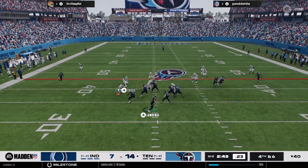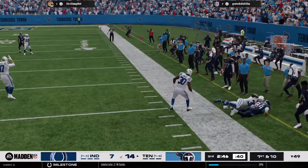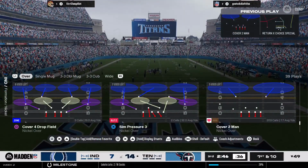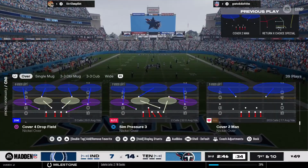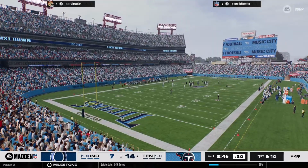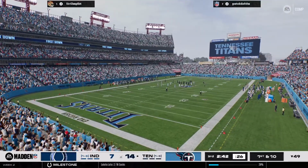Here we go. And they'll try and throw forward with Lawrence. Able to find the open man. That's complete. And he's out of bounds just before the midfield stripe at the 49. A curious decision to go for it, but it pays off with a first down. 1st and 10 at the 49-yard line.